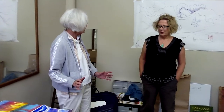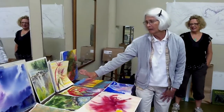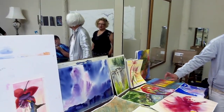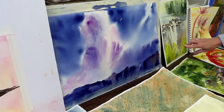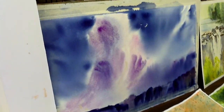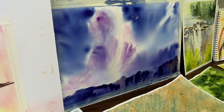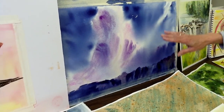So then I went to Cheryl, the great teacher, and I said, help. She gave me a set of instructions on how to work on it, and she also helped me with color. I will say that that made a big difference too. And this is what I ended up with the second time. I still think there are things that can be improved on. Again, I like the mountain. I love this side here.